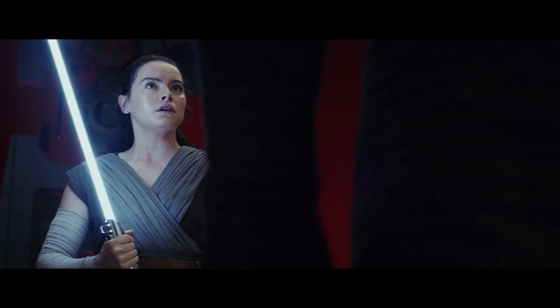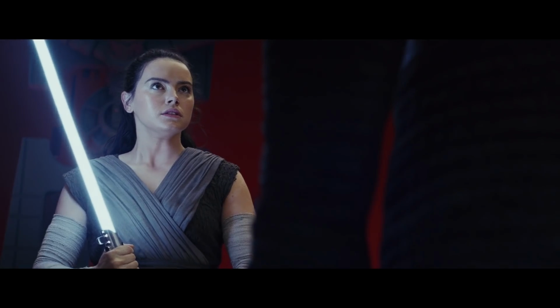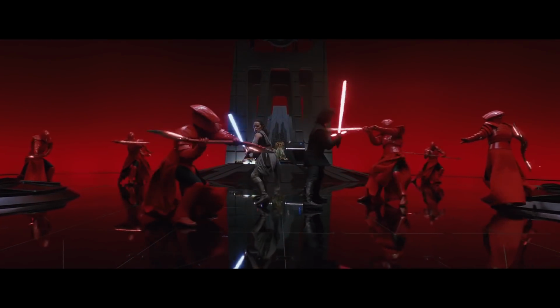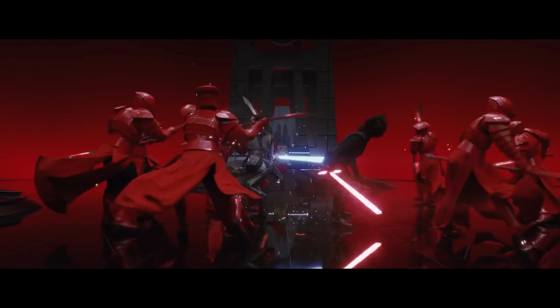The initial part of that fight was to actually keep the audience guessing when they first pull out their weapons. We shouldn't believe that they're going to join forces. So it was initially trying to have that standoff, face-to-face moment, and then all of a sudden they turn and go back to back. It feels like a great culmination of a budding romance, actually, between Kylo Ren and Rey.